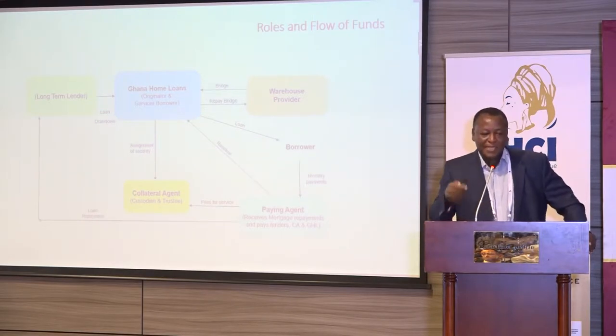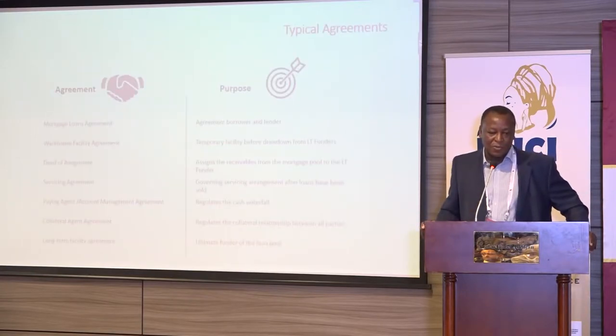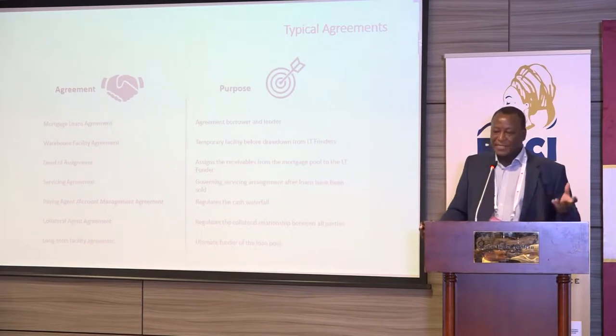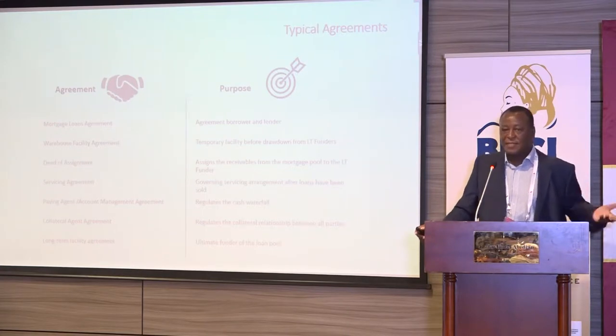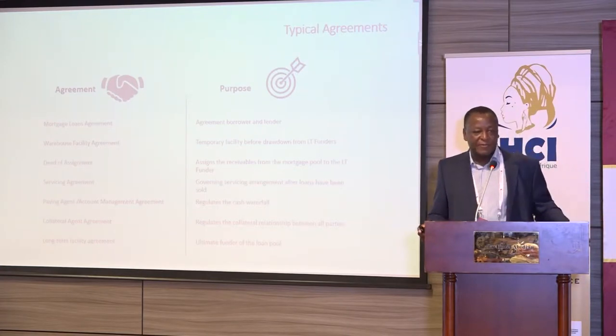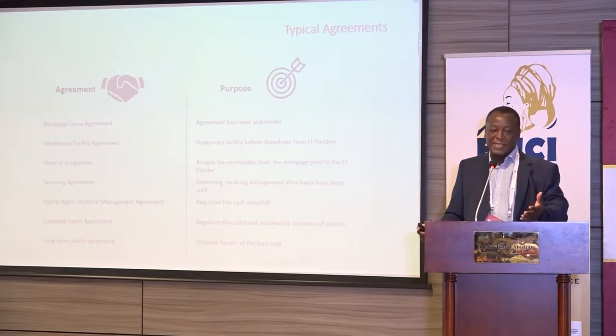Okay, so that is the structure of the funding. And as I mentioned earlier, this is all based on arrangements and agreements. Some of those agreements are those I've put up there. The most obvious one is the mortgage agreement between ourselves and the borrower. There's the paying agent agreement that is between ourselves, the long-term lender, and a bank. There's a collateral agent's agreement.